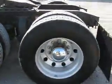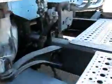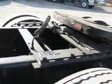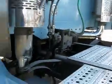Again, look at the aluminum polished rims on the driver's side. Let's get you a scan of the frame rail along this side as well, and you'll see it's just simply a repeat from the passenger side. Very, very nice, clean truck.